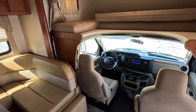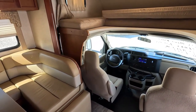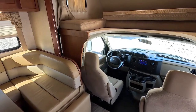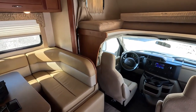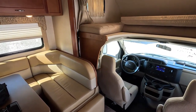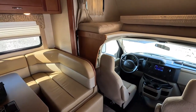If you decide a year from now that you want a different motorhome, something bigger, smaller, a Class A, a Class B, a travel trailer, a fifth wheel, whatever, you know that you can sell it or trade it and not be buried in it.